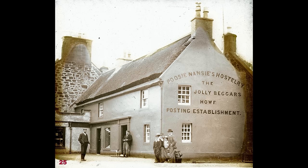Another Robert Burns connection, this time at Poosie Nansie's hostelry in Mauchline in the late 19th century. Burns lived in a room in Mauchline for a while with his wife Jean Armour and visited this hostelry many times. I am delighted to say that Poosie Nansie's still exists, and although the thatched roof and gable end lettering have gone, it looks much the same today.